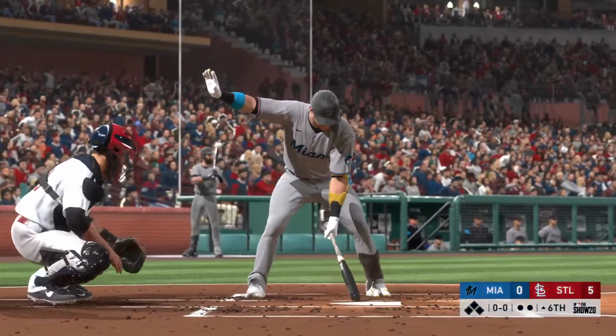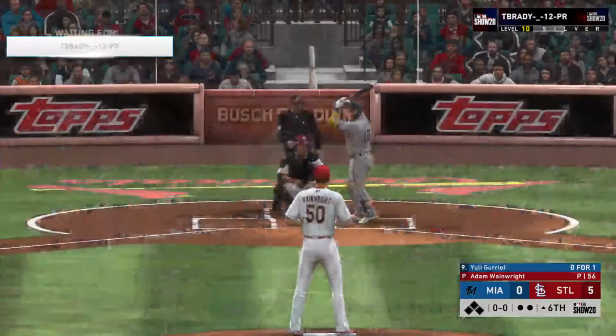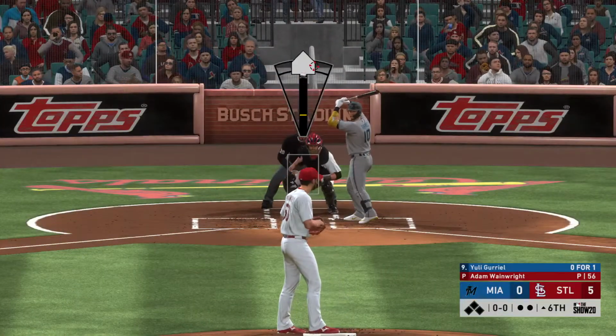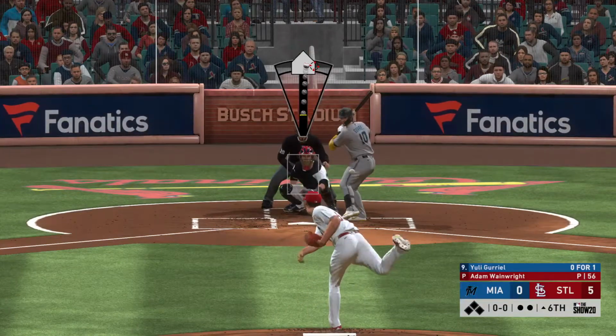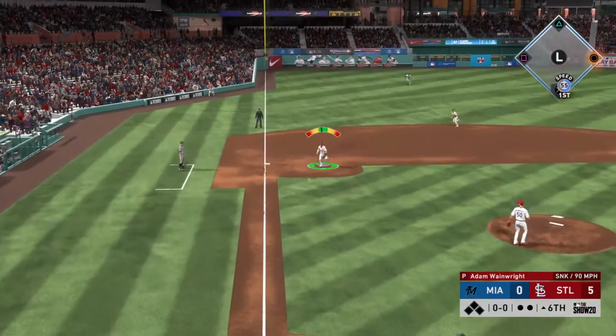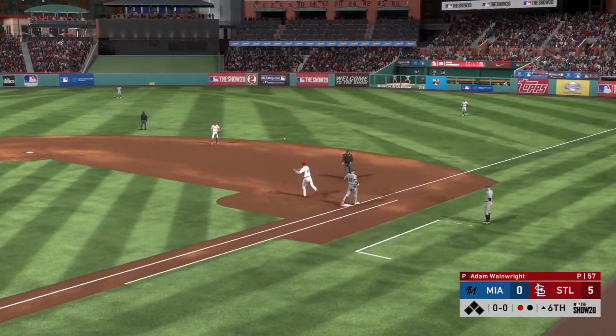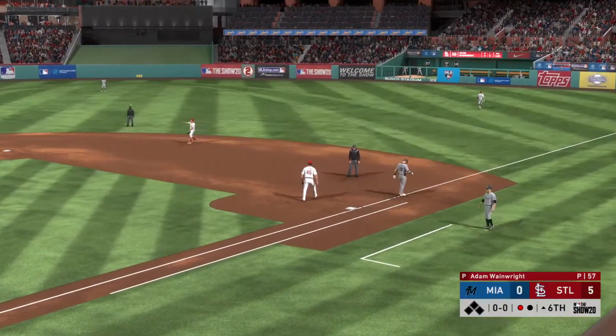At the plate, Yuli Gurriel. He's tasked with starting the Marlins 6th. First baseman, number 10. First pitch coming from Wainwright. A bouncer to the left side. Throw to first gets him, so the leadoff man's retired here to begin the 6th.